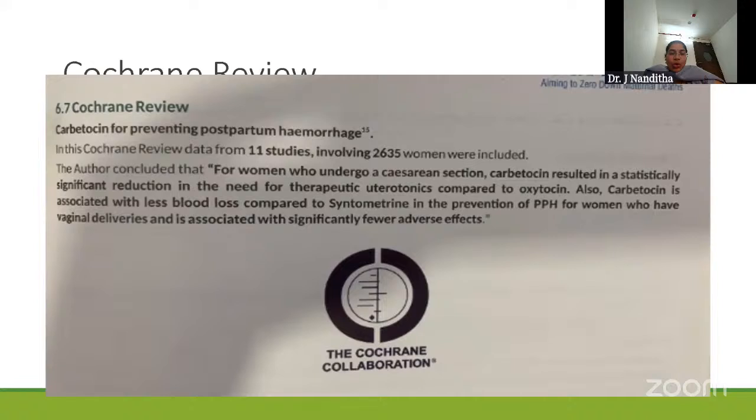The Cochrane review on carbetocin for preventing postpartum hemorrhage included 11 studies involving 2635 women. It concluded that for women who undergo a cesarean section, carbetocin resulted in a statistically significant reduction in the need for therapeutic uterotonics compared to oxytocin. Also, carbetocin is associated with less blood loss compared to syntometrine in the prevention of PPH for women who have vaginal deliveries, and is associated with significantly fewer adverse effects.